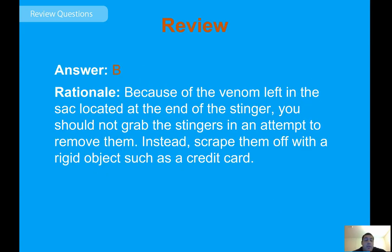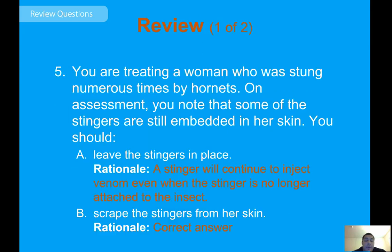So B, because of the venom left in the sac located at the end of the stinger, you should not grab the stingers in an attempt to remove them. Instead, scrape them off with a rigid object such as a credit card.